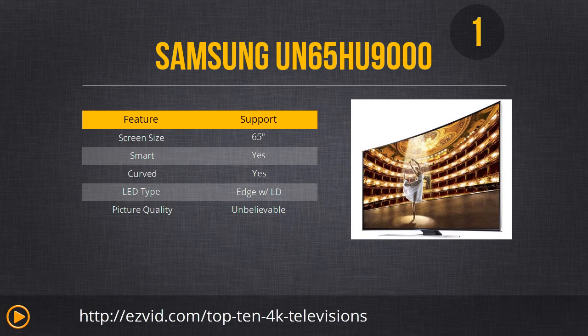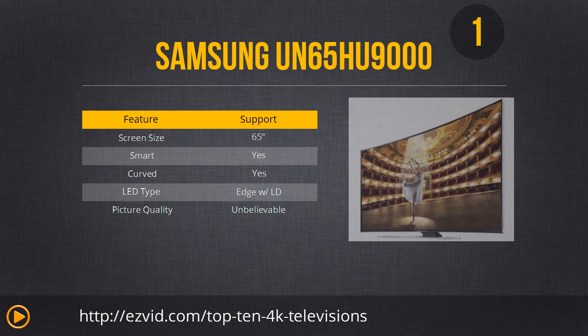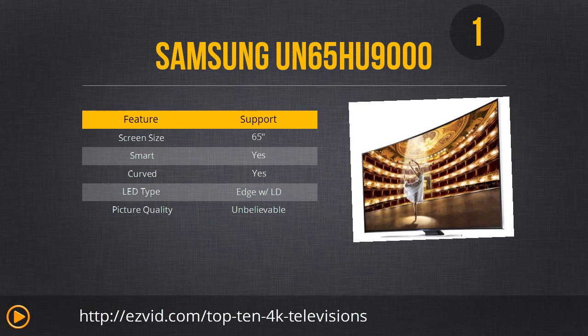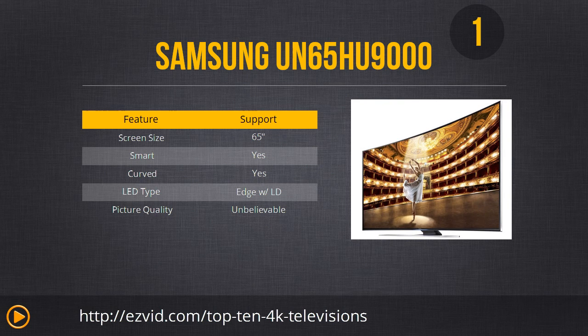And here at number 1 is the Samsung 65-inch curved 4K LED TV. This one also has local dimming, so again you get better blacks and less power usage over time, so it costs a little bit less. And it's available right now, unlike a couple of the other TVs on our list which are not yet readily available to consumers. Now, it's our opinion that 4K TVs are only worth buying if you're going to get a 50-inch or larger TV and the picture quality really starts coming through right around 65 inches. That seems to be the sweet spot.